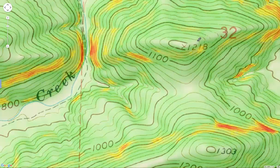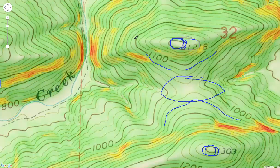First of all, you see this here. I'm going to change colors. Let's go with blue. You see this here, that's a peak, and then here's a peak. And then you see these contour lines. That's what these lines are called, contour lines. They're pointing here, and this is actually creating a saddle right here. When you hear guys talk about hunting a saddle, they're talking about this here, where you have a peak here and a peak here, and then there's a saddle right in the middle.